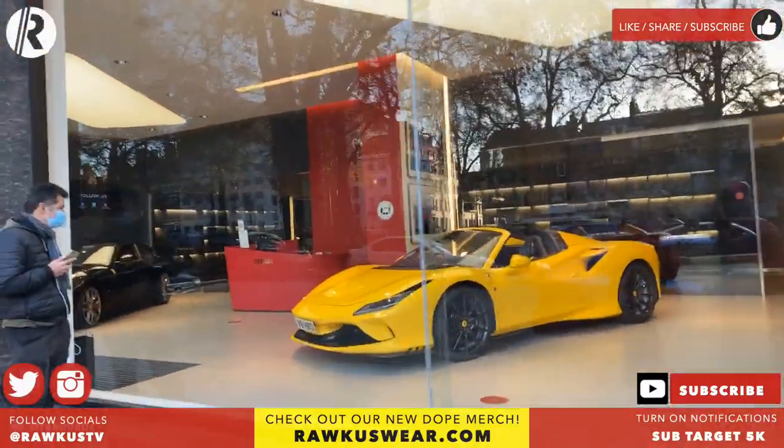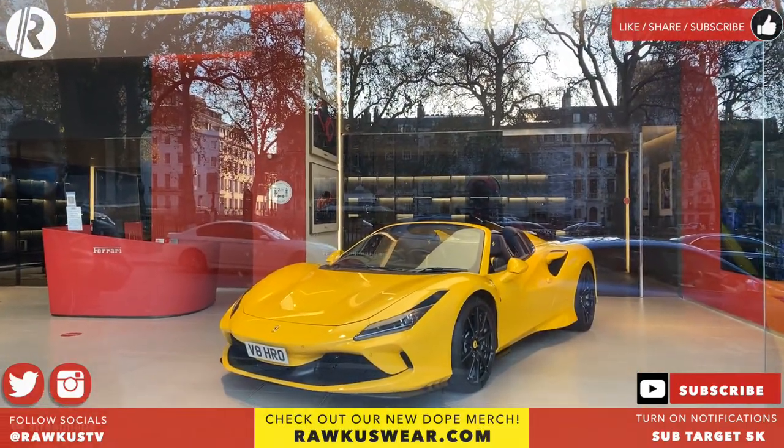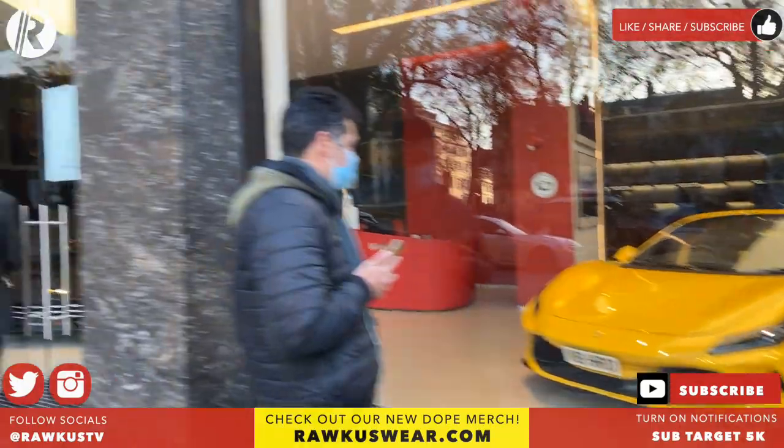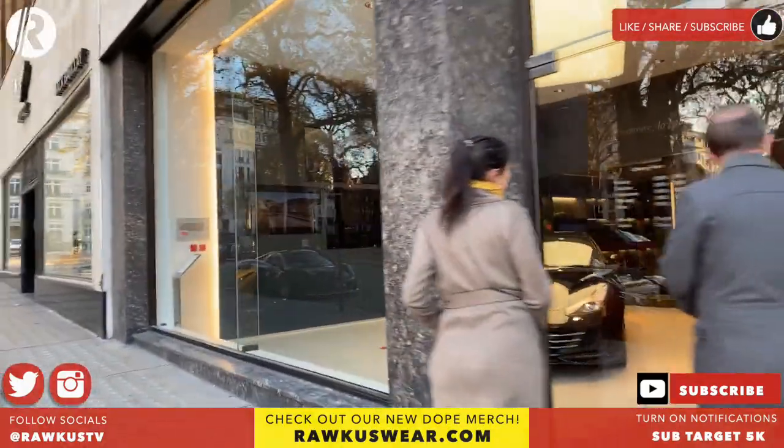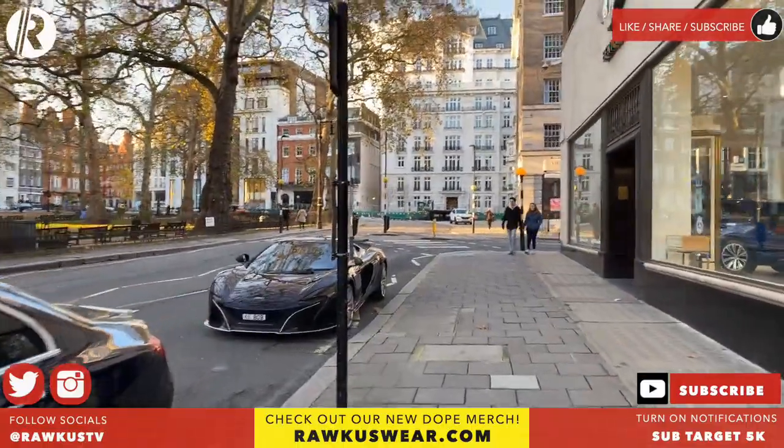Look at the Ferrari showroom. Oh my days, look at that. You all know what this is. Oh, it is a beauty. But check this out. We got a McLaren up in here. Oh my days.